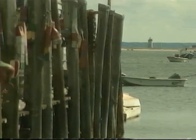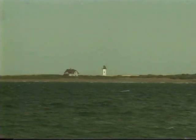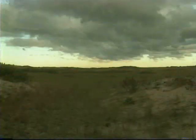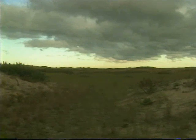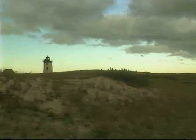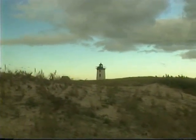Over a period of about 100 years, 18 lighthouses were built on Cape Cod. Only a few still cast their life-saving beams out to sea. Yet taken together with the remains of several others, they comprise one of the most accessible collections of coastal lighthouses in the world.